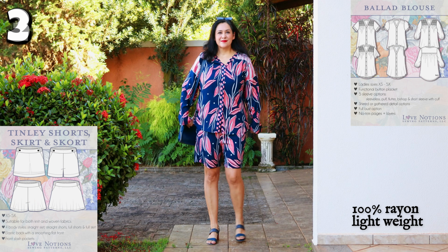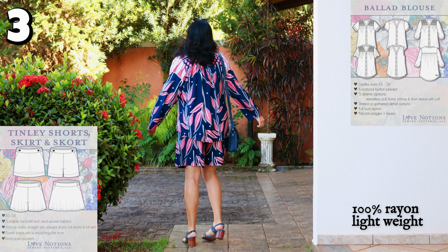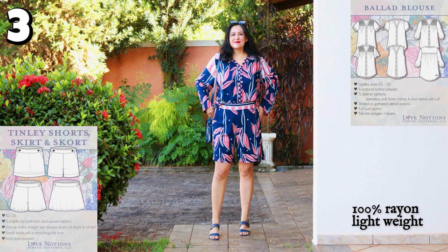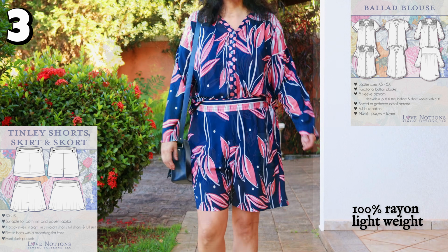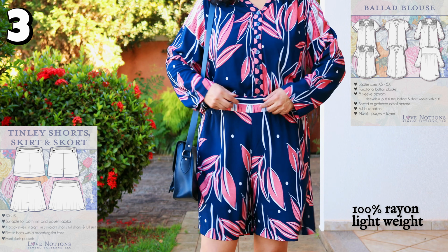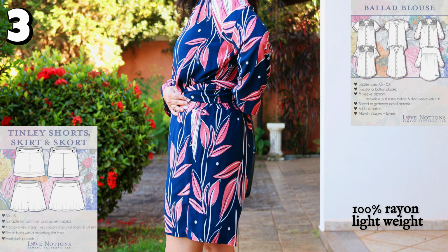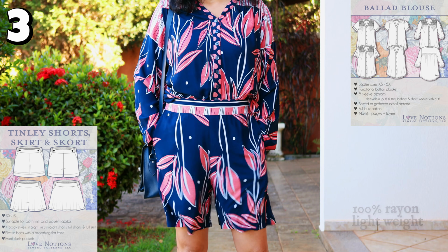This is a lovely flowy set, super, super fresh, using the ballad blouse on the top and the Tinley shorts on the bottom. I've got the ballad tucked out, but I think you should tuck it in a little bit so it looks less frumpy. Plus, I really like the waistband details of the shorts, as you can see. This is a fabric that had lots of different prints within the same fabric, so I'm not print clashing. It was just part of the print that I used there to highlight the waist.